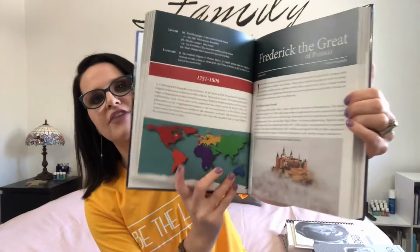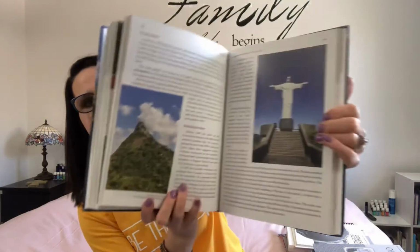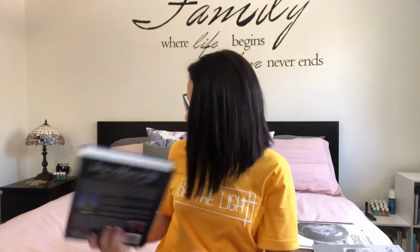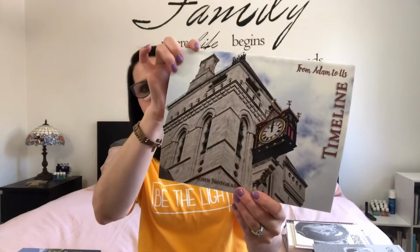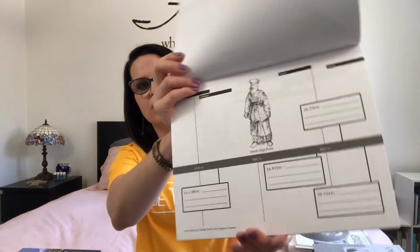So they have a lot of activities in here to do. It's so beautifully done. When I saw the one that I chose for my daughter for 3rd grade, I just was like, I have to do this. So we went ahead and picked out From Adam to Us for my niece for 7th grade. It also comes with this really cool timeline here. So you're going to work through the books and then you're going to work through the timeline along with it.